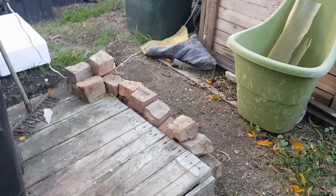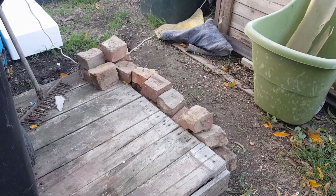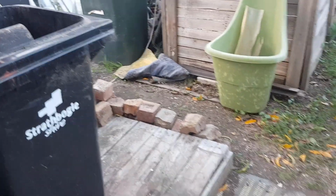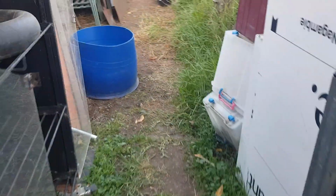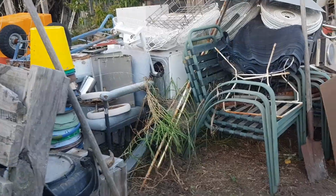I've brought up a heap of broken bricks from down the back. I used to sit drums on them, but I'm not going to need them anymore. I just put one or two in the bottom of the rubbish bin before I start putting stuff in, and that way when the truck empties it, it sort of guarantees that everything falls out. Sometimes if you put things that aren't overly heavy in the bottom of the bin, they sometimes get stuck at the bottom, so I find one or two bricks actually helps that, and I don't need to keep half bricks.